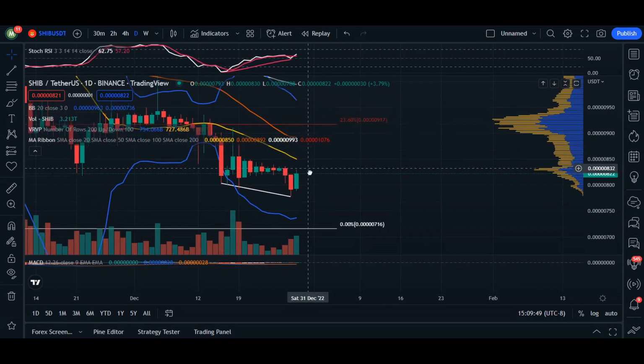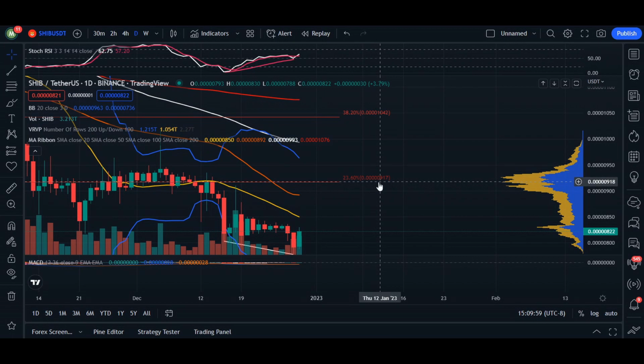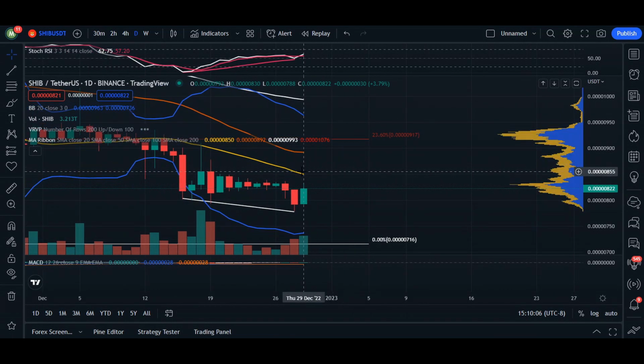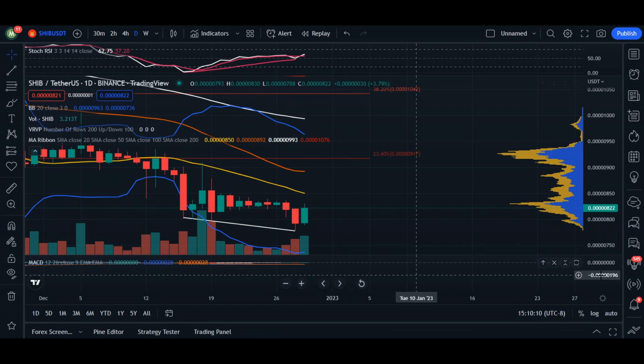Now, if we do get a retest of our 20 MA, it may change the direction on a daily time frame. Instead of this bear market, a bull market, and their next target is going to be at the 917 here. All what we need to do is watch it very, very closely here and ensure that we are closing above the 20 moving average, multiple candlesticks on a daily time frame.